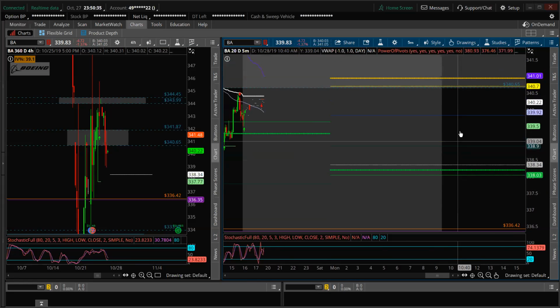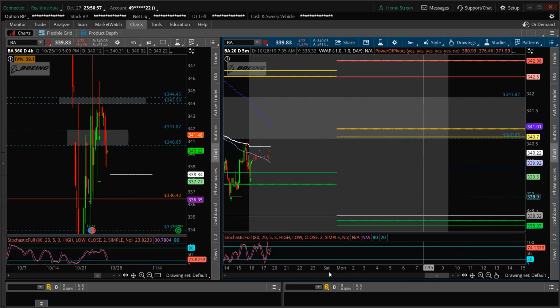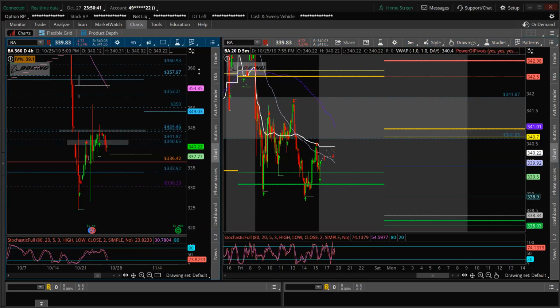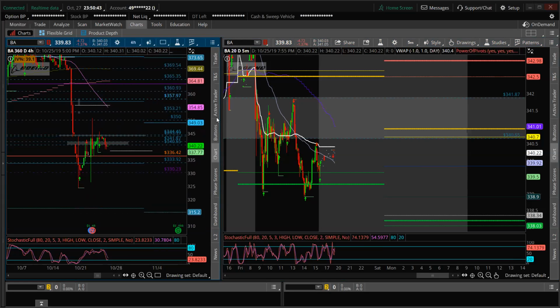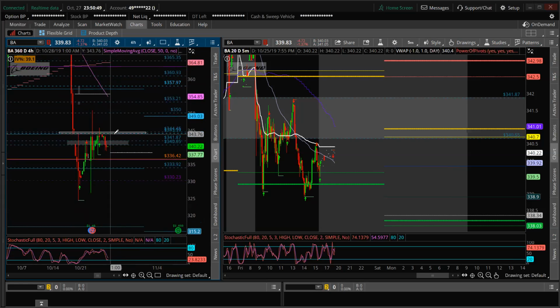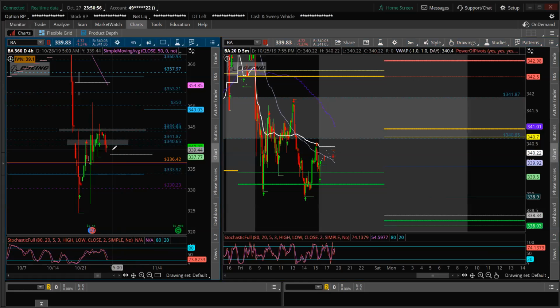Now, it has been trending down. So until it starts making a higher high from here, with an exact claim of this top zone, we're still looking for a bearish position on it.